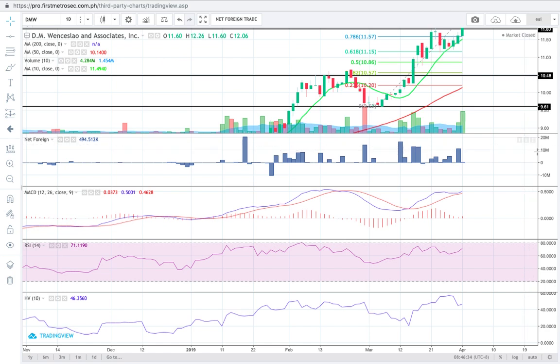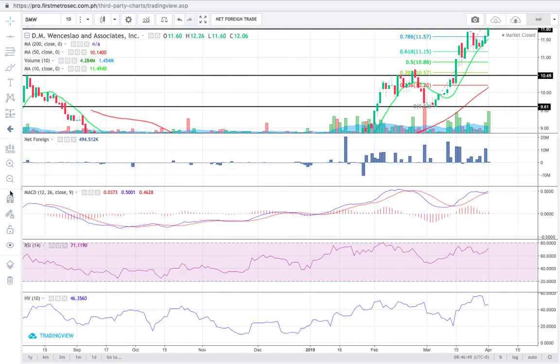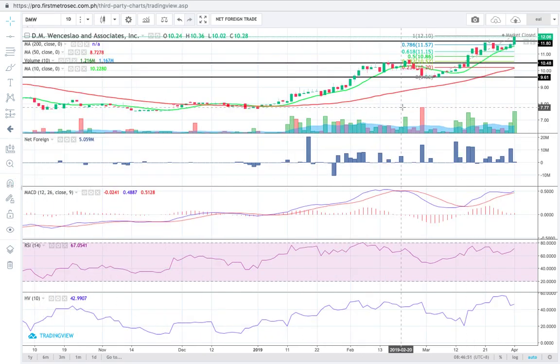RSI is already about 9% away from hitting the classical overbought level. Historical volatility is already pegged at 46%, which gives DMW a low risk level. My recommendation is that you consider locking in some profits of a few shares, maybe one or two tranches, near 12 pesos, 12 to 12.50. Consider locking in some profits.